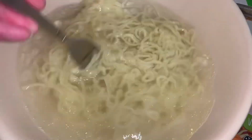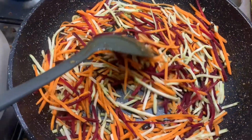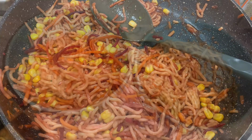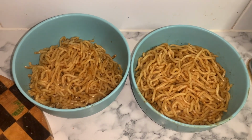They cook so quickly. A bit of hot water in the bowl, give it a bit of a mix, and they break up. The coleslaw I tend to just fry off a little bit in the fry pan and then throw the noodles in there with the sauce, and then I just do noodles on its own with the sauce with my son. Sometimes I give him chicken nuggets on the side.